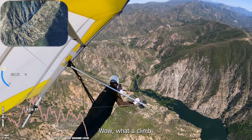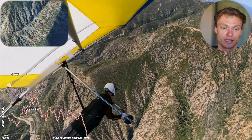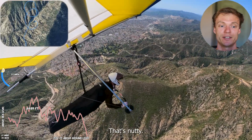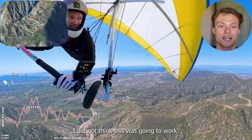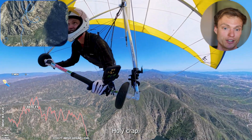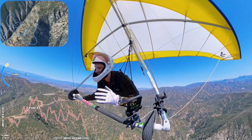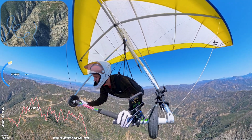Wow, what a climb. The ascent rate was the highest of any point. Look at the verticality of that 2D line of the above sea level graph, and you can just see how steep this climb was. It was the tightest beeps I've ever heard on the variometer before. Holy crap.